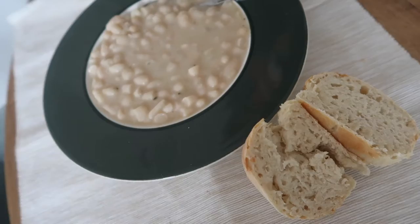It's a big pot of beans. It's a lot. Maybe I made too much. But yeah, if there are leftovers, then we will figure something out to do with those.